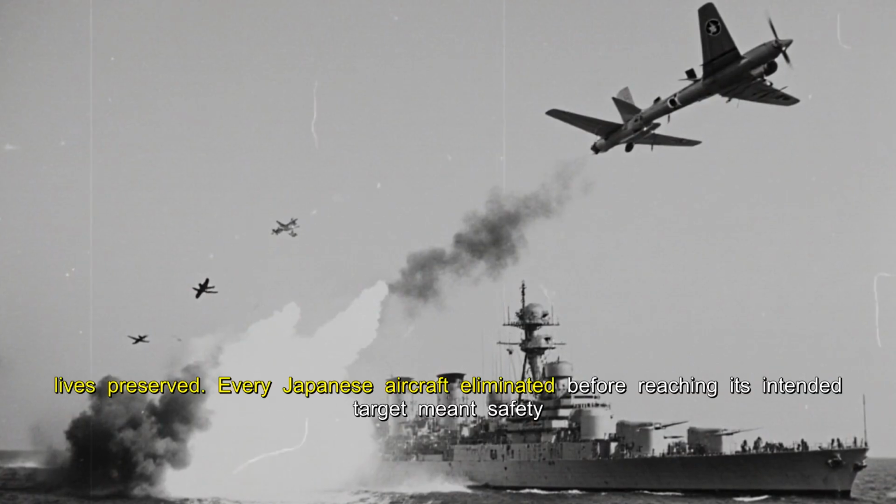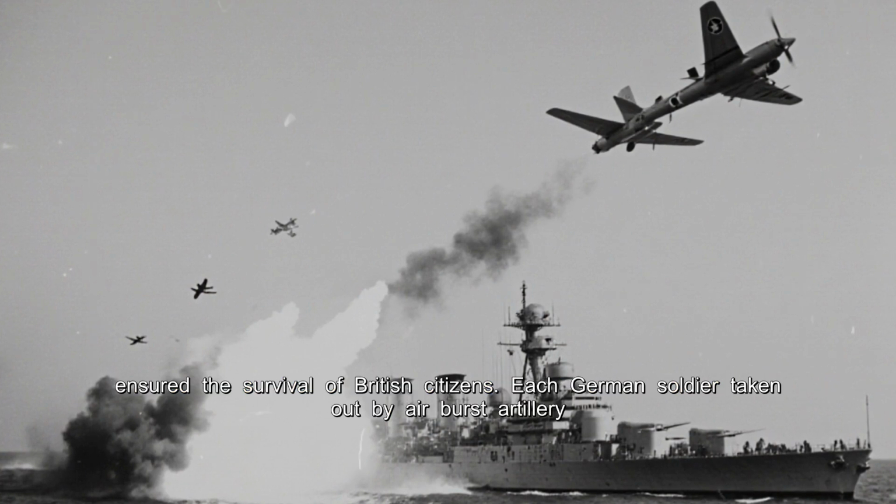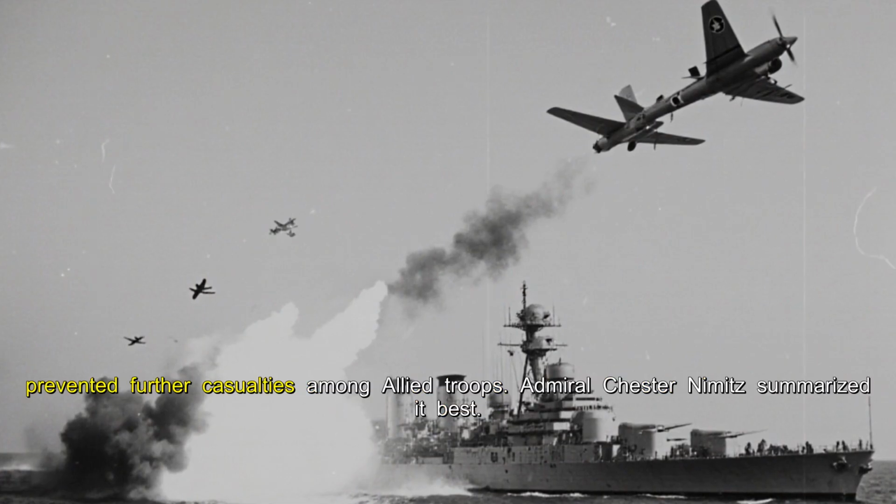Every Japanese aircraft eliminated before reaching its intended target meant safety for American sailors. Every V-1 missile neutralized prior to striking London ensured the survival of British citizens. Each German soldier taken out by airburst artillery prevented further casualties among Allied troops.